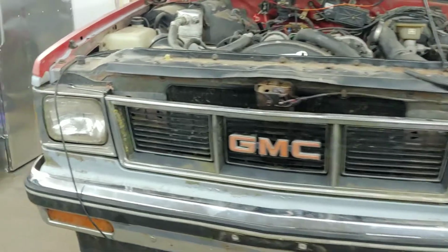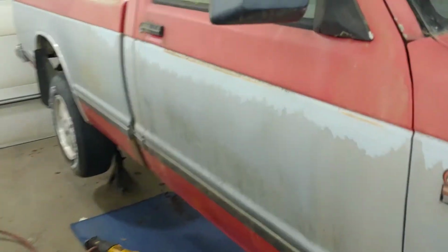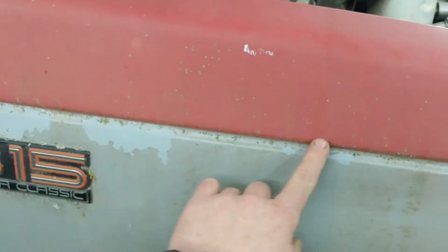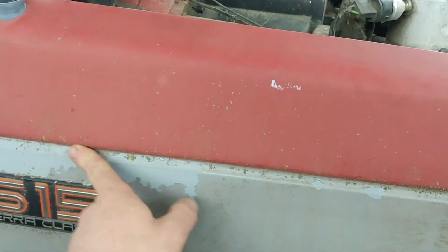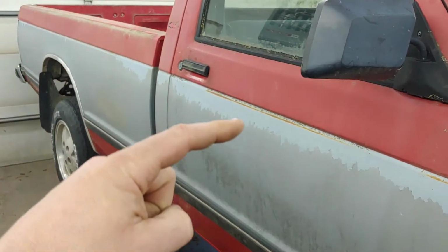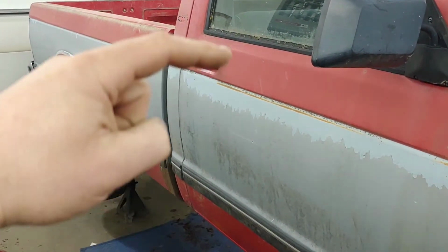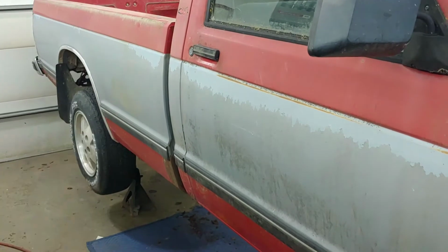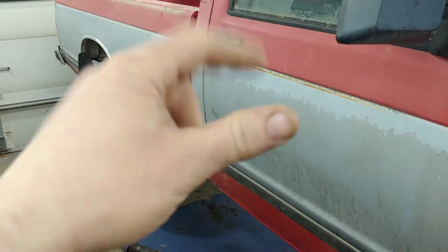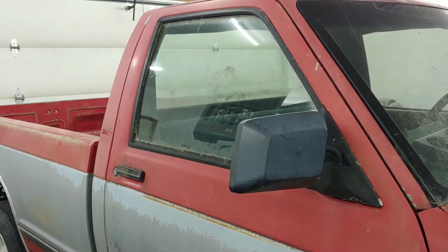I'll probably do the dash. More on the interior while I'm waiting for parts. I've been kind of pondering an idea of just giving this here down a good satin black and giving here up a little bit of red gloss, or you know, flip them around. I haven't decided. I just want to see if this thing runs and idles by itself.